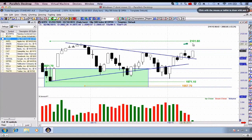But once we get above around 2,101 or 2,100, that psychological round number, you can expect the markets to continue in the bullish trend long term.